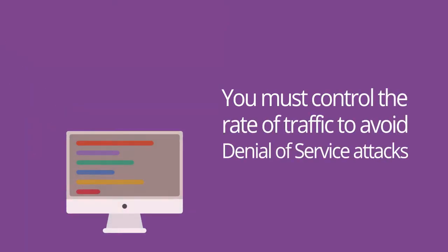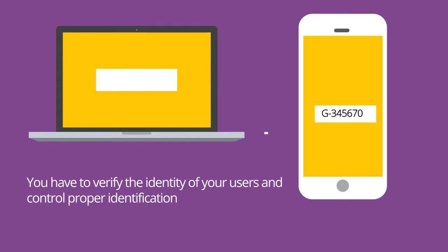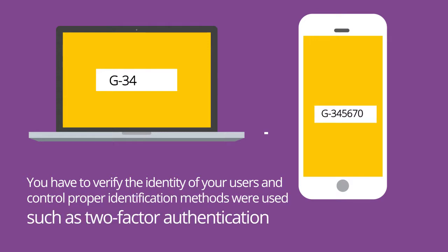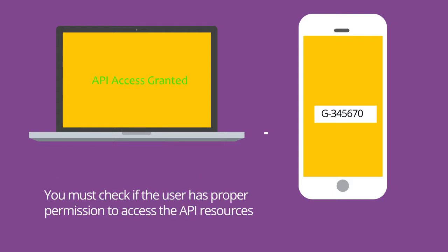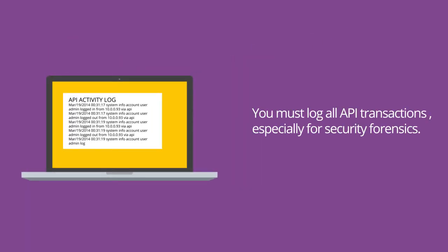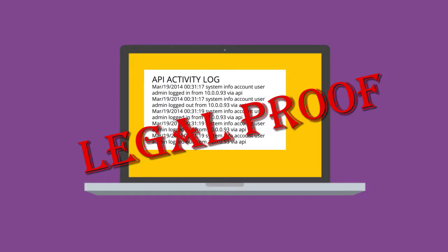You must control the rate of traffic to avoid denial of service attacks. You have to verify the identity of your users and control proper identification methods were used, such as two-factor authentication. Once authenticated, you must check if the user has proper permission to access the API resources. You must log all API transactions, especially for security forensics. And if requested, provide legal proof of the execution of an API call.